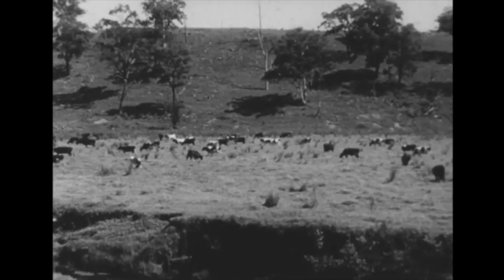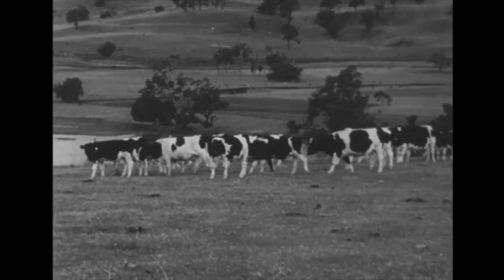At Wingen, we enter the dairylands. Here we see a fine stud-bred herd of Friesian dairy cattle. Friesians are noted for their heavy seasonal milk yield, though generally of moderate butterfat content.